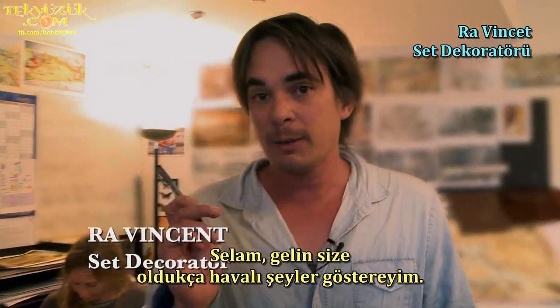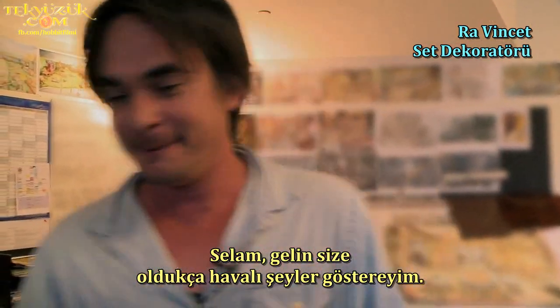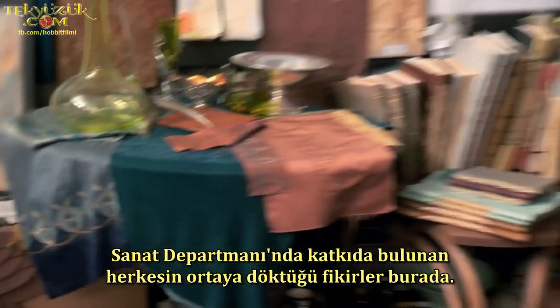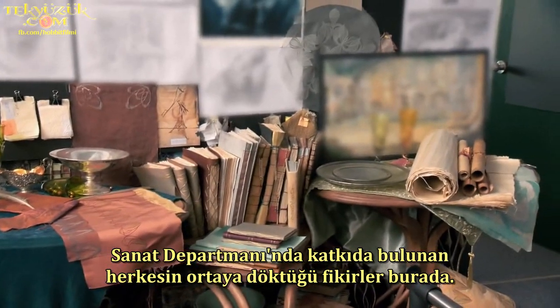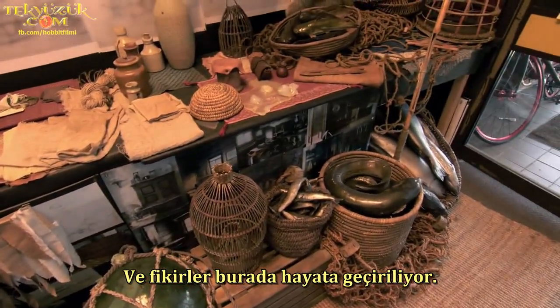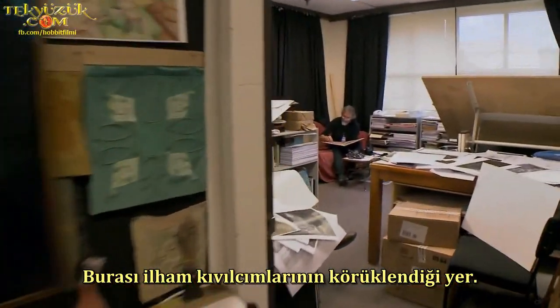Hi, come with me. I've got something very cool to show you. This is my favourite place. It brings into play all of the ideas from all the individual contributors in the art department. And they get to share all their ideas in here, and this is where the first spark of inspiration begins.